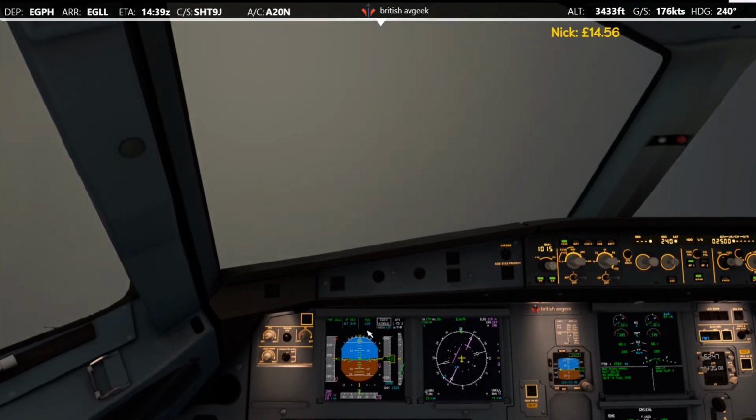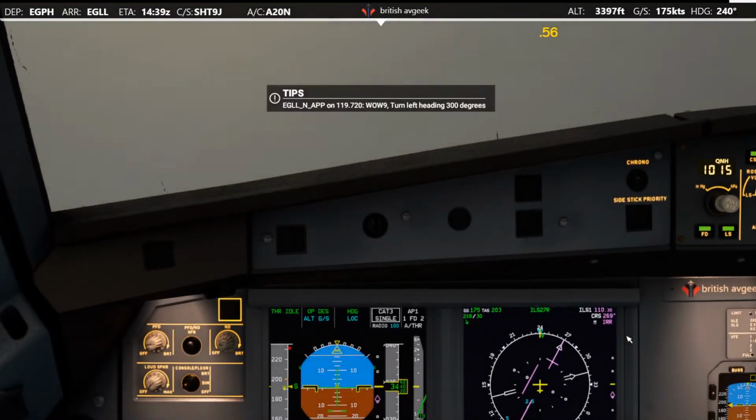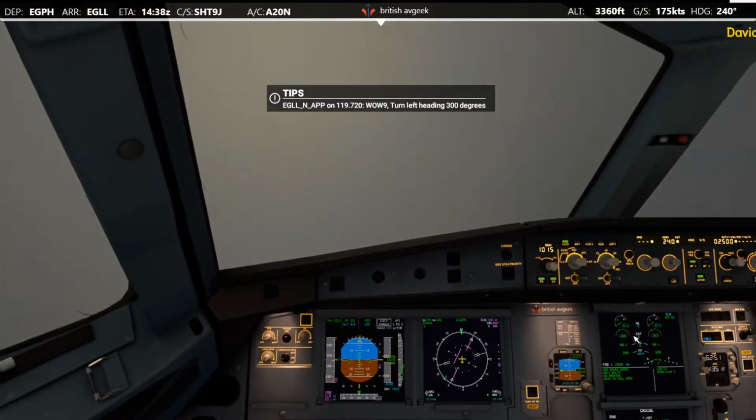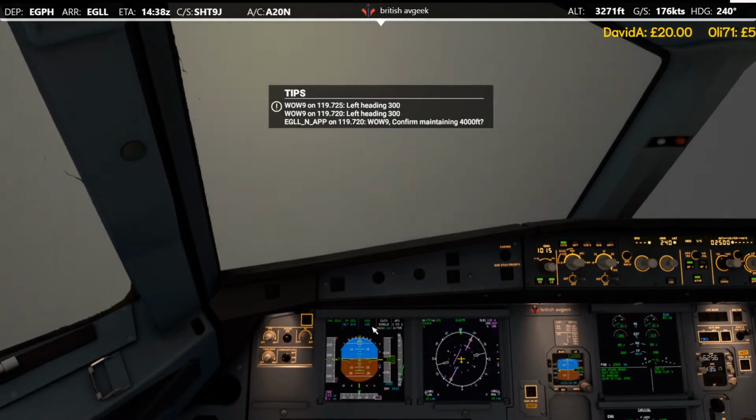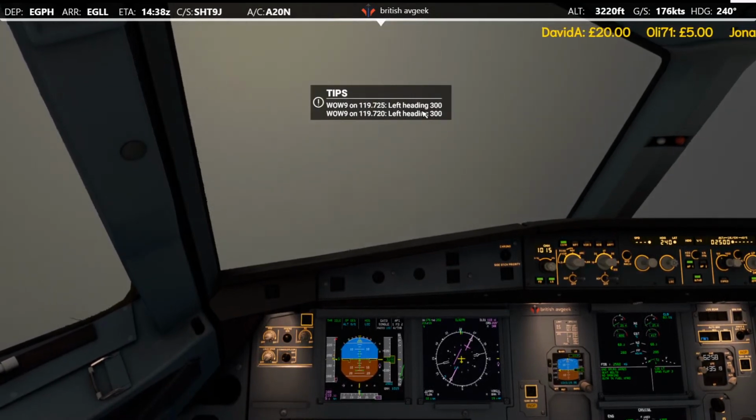Approach mode activated. Localizer armed, Heathrow approach, and glide slope armed. This is heading mode at the moment, waiting for the intercept. We'll see those change in a second. We are currently pushing back, we're over central London at the moment actually.